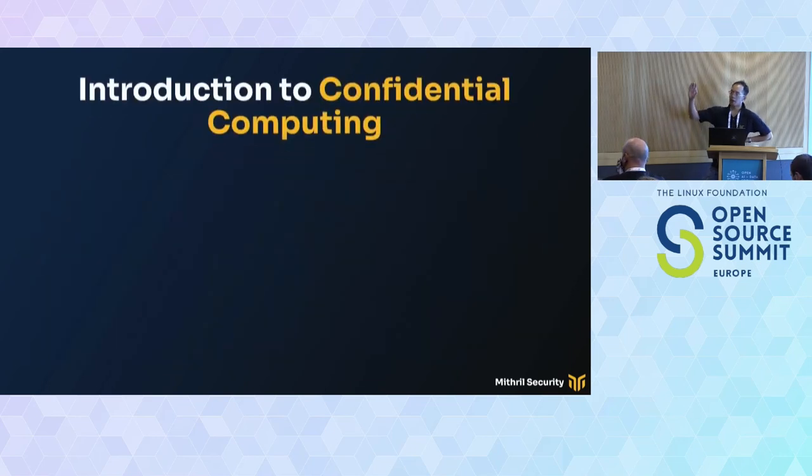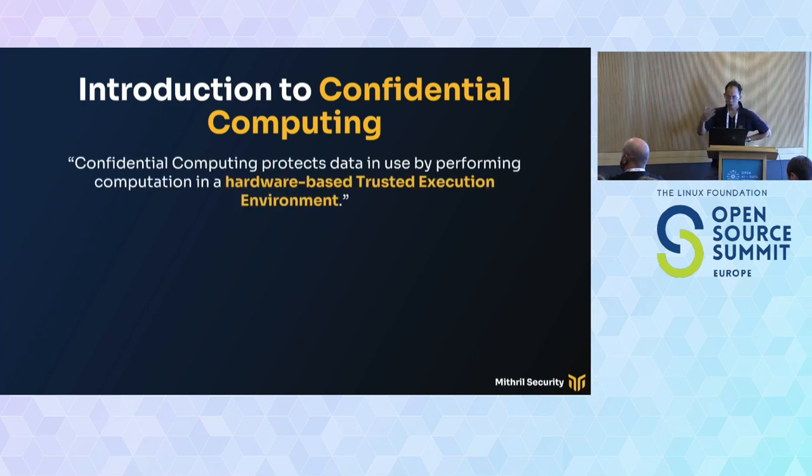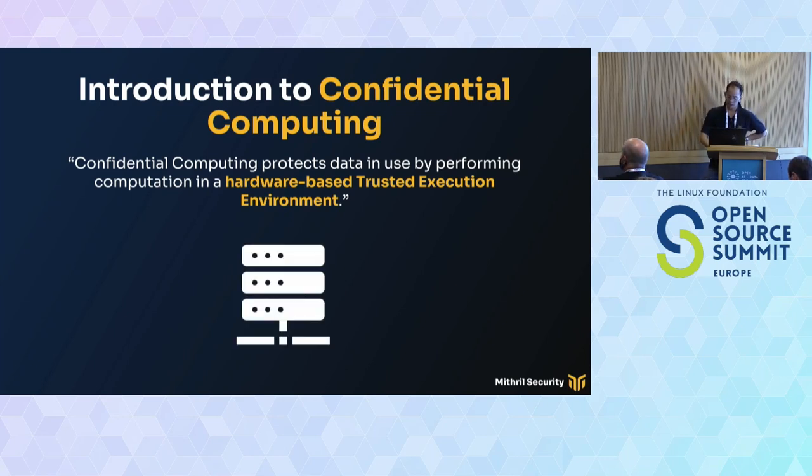So now, how does it work behind the scenes? What we use is called confidential computing. Confidential computing is a field where we use hardware-based solutions to protect data even while it's being analyzed by third parties. There are two main properties that are very interesting.